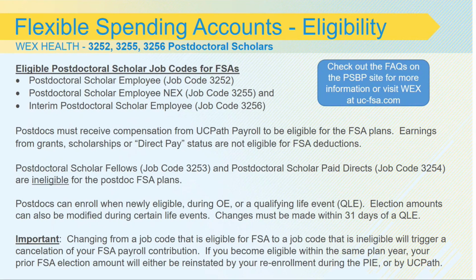plans. Postdocs can enroll when newly eligible, during open enrollment, or a qualifying life event. Election amounts can also be modified during certain life events. The summary plan description, SPD, located on our website lists the various life events and the types of changes you're permitted to make to your FSA plans. Like your other health plans, changes must be made within 31 days of that qualifying life event.